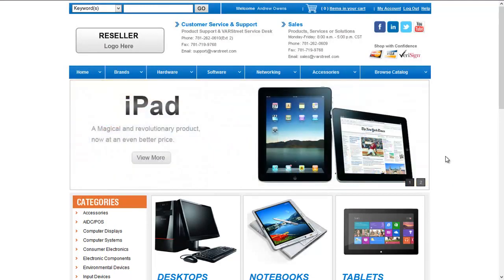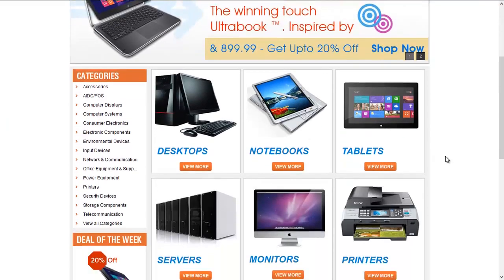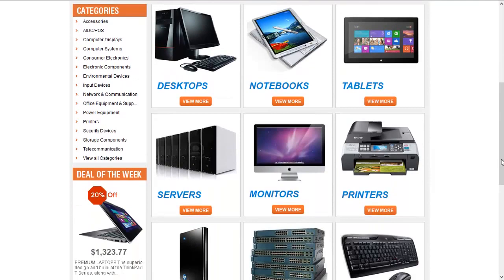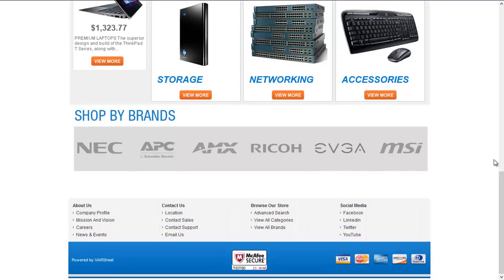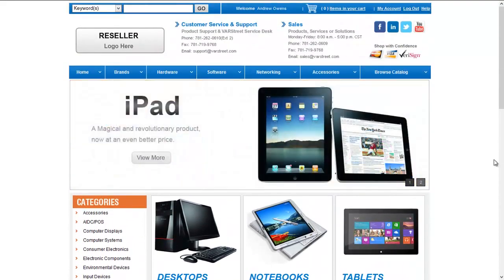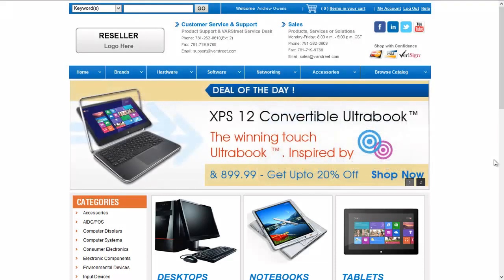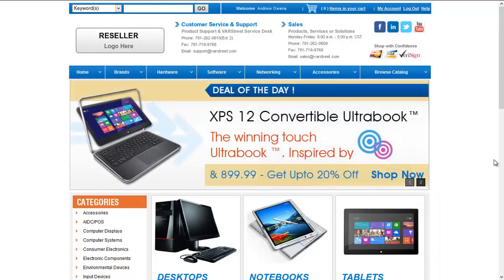VARStreet comes with a highly customizable and configurable, very easy to administer and user-friendly e-commerce store with all the modern-day bells and whistles that you find in most of the popular e-commerce stores available today. To set up an e-commerce store, simply work with our customer support to enable the domain that you want to use for your store. You can set up www.yourcompany.com or shop.yourcompanyname.com as your domain through our custom domain utility.